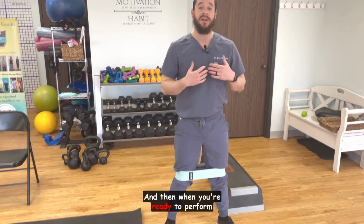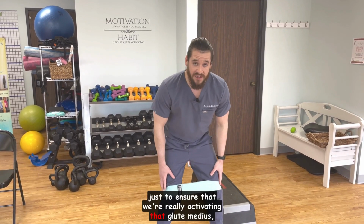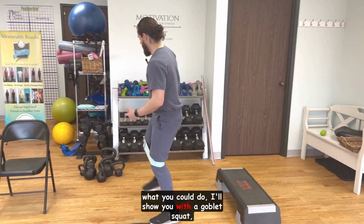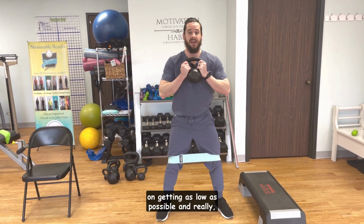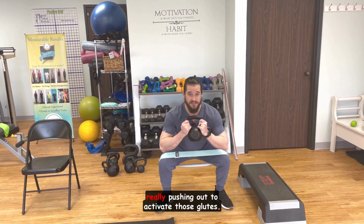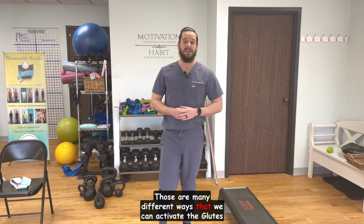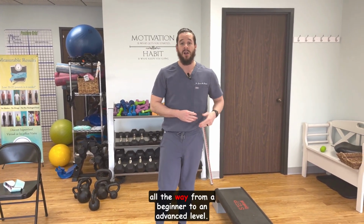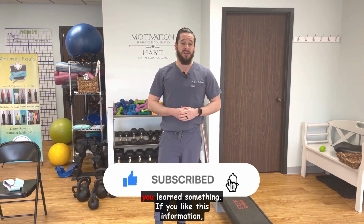And then when you're ready to perform things such as resisted squats, just to ensure that we're really activating that glute medius, what you could do, I'll show you with a goblet squat, is have the band around your knees and just focus on getting as low as possible and really pushing out to activate those glutes. So those are many different ways that we can activate the glutes, all the way from a beginner to an advanced level. So I hope that you guys enjoyed this video and that you learned something.